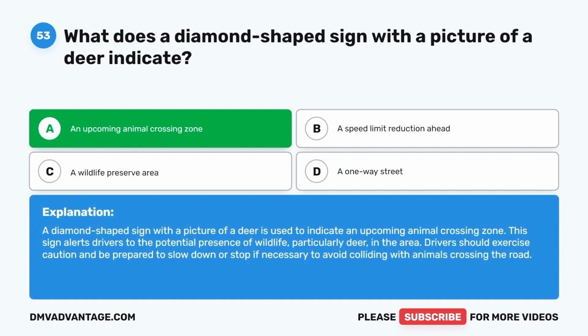A diamond-shaped sign with a picture of a deer is used to indicate an upcoming animal crossing zone. This sign alerts drivers to the potential presence of wildlife, particularly deer, in the area. Drivers should exercise caution and be prepared to slow down or stop if necessary to avoid colliding with animals crossing the road.